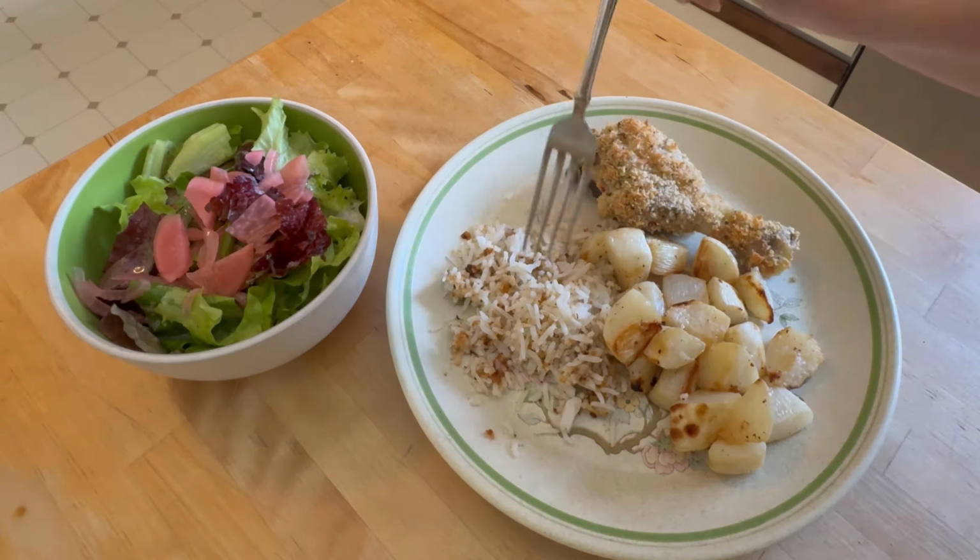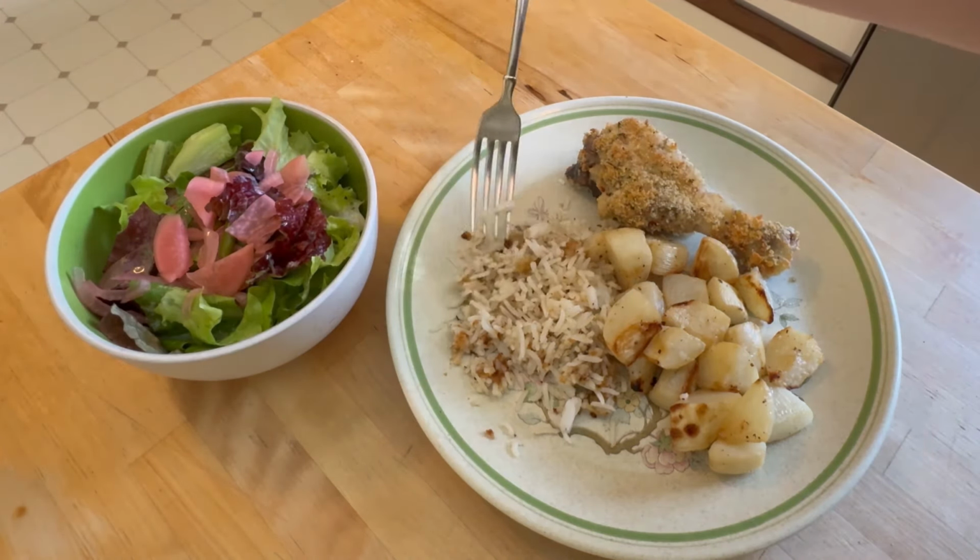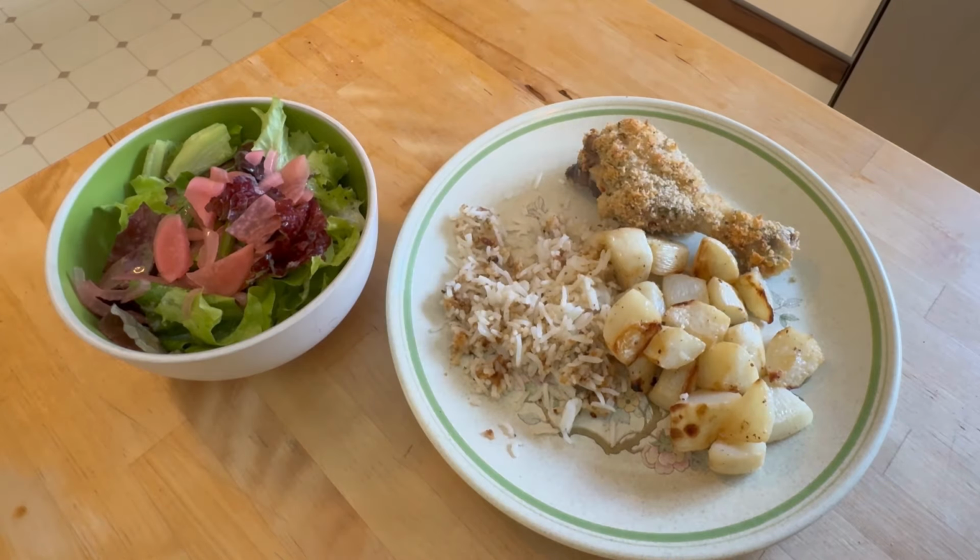Yeah. It just tastes like chicken rice with some crunchy breadcrumbs in it. It was fine. It's nothing special. Crispy turnips.